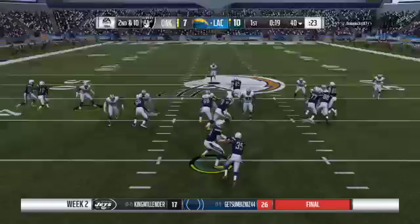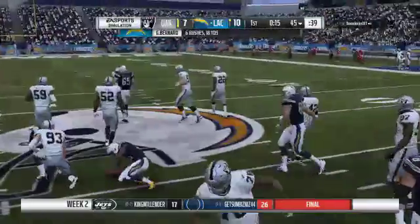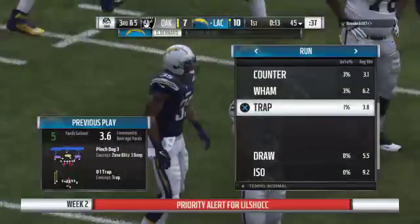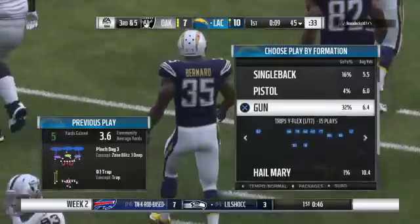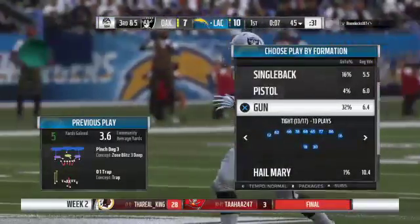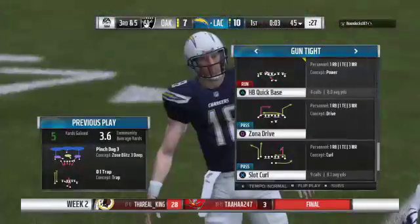We got 3 down. They'll run it now out of the gun. He'll take this from the 40 up to the 45 for a gain of 5. Despite the blitz, they're still able to pick up a nice solid gain. The disadvantage of blitzing often alters the normal spacing and run fits and leaves creases like they were able to exploit right there.